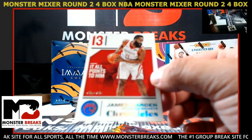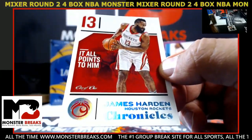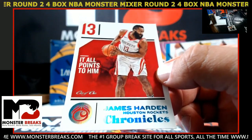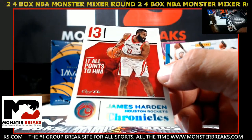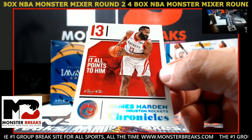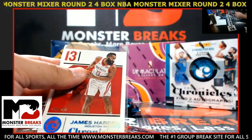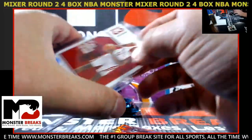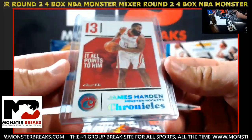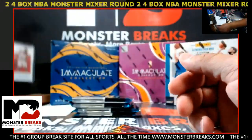One of one, James Harden Rockets. Dang. That's probably worth a decent amount of money. Mikey Stump with the one of one Harden. Nice hit, Mikey. Oh, maybe. Crazy. Nice card.